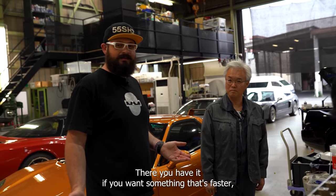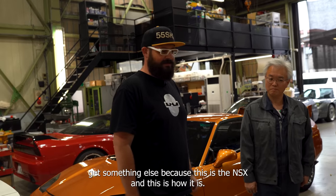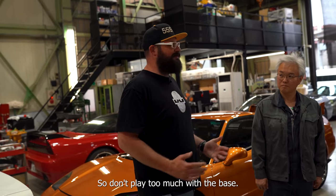There you have it. If you want something that's faster, get something else, because this is the NSX and this is how it is. So don't play too much with the base.